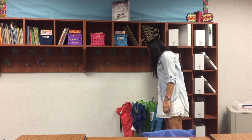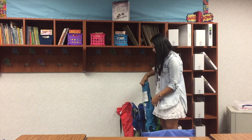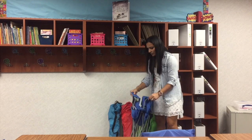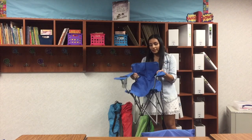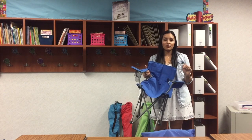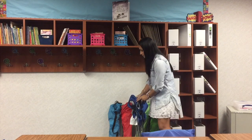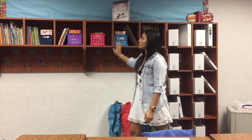These are just little camping chairs that I use that I bought at Academy one year and at a different grocery store another year. And these, the kids love to read to themselves in these. And so these we use during reading stations. These are just shelves that I have for extra books that I needed to hold, and these clipboards.